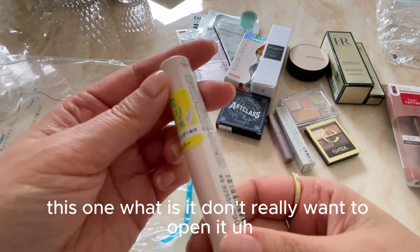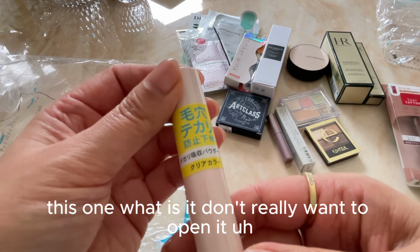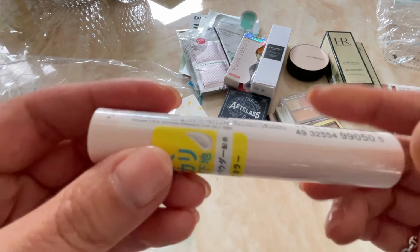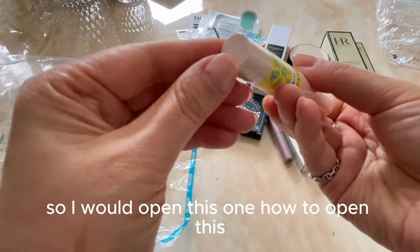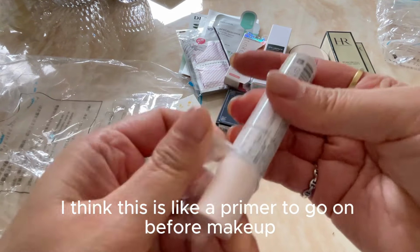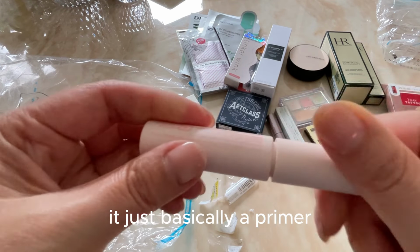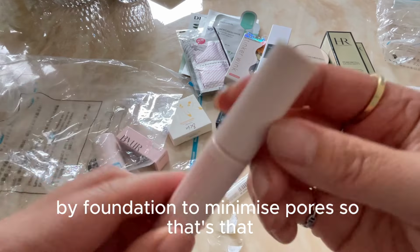And this one, what is it? Don't really want to open it. So this is basically a pore minimizing stick. So I'll open this one. This is like a primer to go on before makeup. It's just basically a primer, and before foundation to minimize pores.